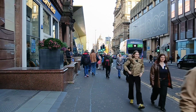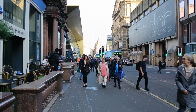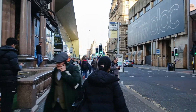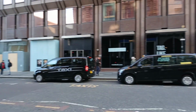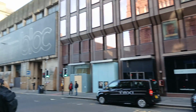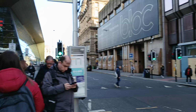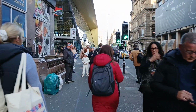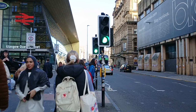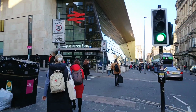Cafe Nero, Queen Street Station, just coming up here on the left hand side. But that building there, I used to know a guy, David, that worked in there. It used to be a bank in there. It used to be the Clydesdale, but the Clydesdale was bought over by Virgin Bank, so Clydesdale doesn't really exist. Actually, Clydesdale was an Australian bank, believe it or not. I used to think it was Scottish. That's Glasgow Queen Street Station now.